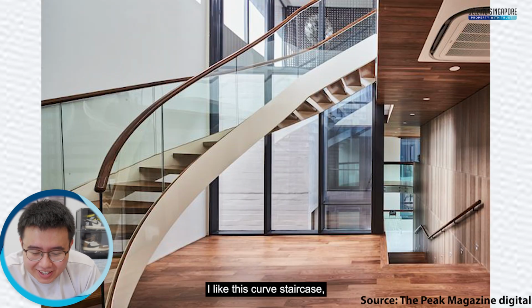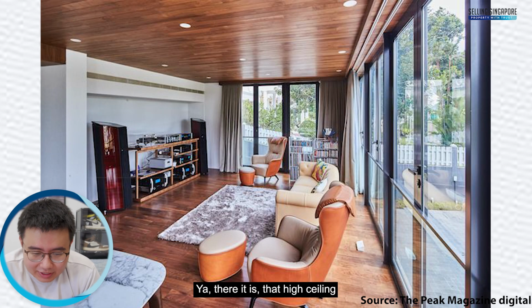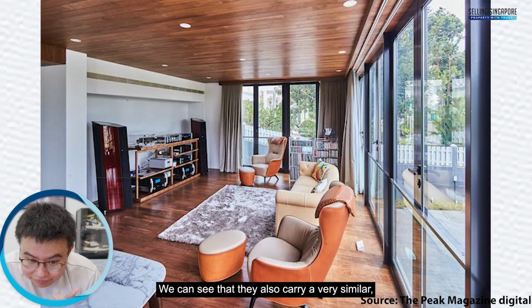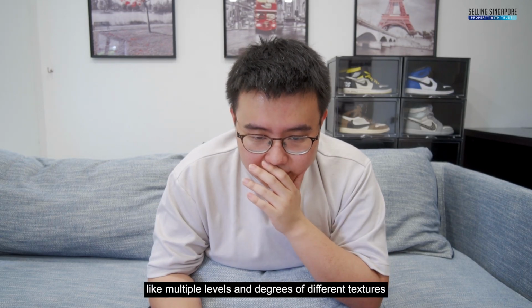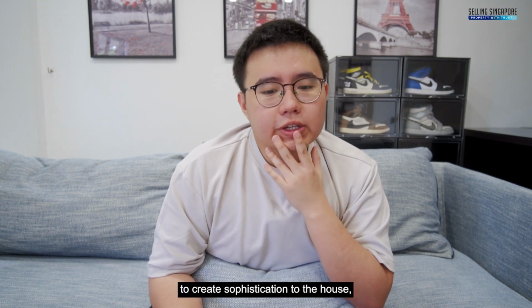12 seater. I like this curved staircase. It's a very nice creative touch they've done to it. Yeah, there it is. That high ceiling that we've all been waiting for. If you got high ceiling, means your house very nice really. We can see that they also carry a very similar multiple levels and degrees of different textures to create sophistication to the house.